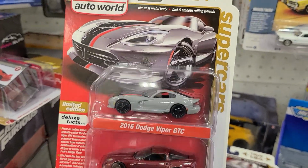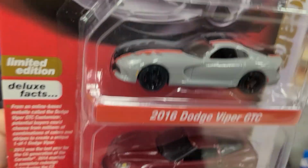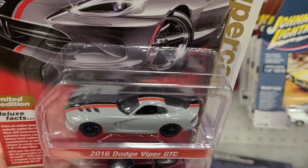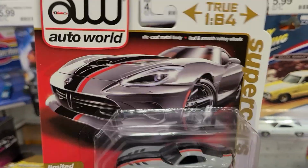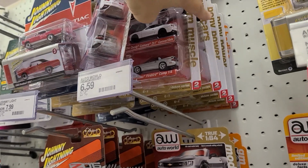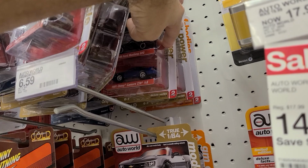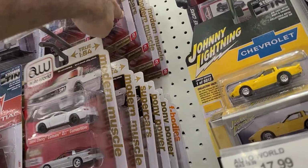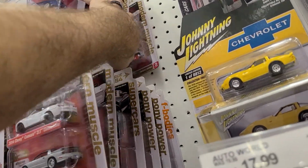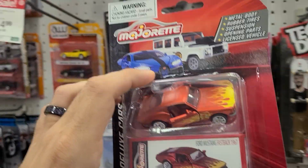This is really cool. I like that Viper. I don't really care too much about the Corvette. That Viper, dude. What? I'm gonna think about that. $10 is kind of more than I want to spend. It really is. That's a lot of money. Pontiac Firebird and Camaro. Another Viper. Looks like the orange one is gone, and it's just been replaced with a bunch of gray ones. Very cool, very cool. Mustang Fastback.